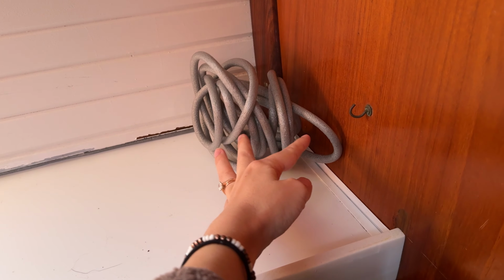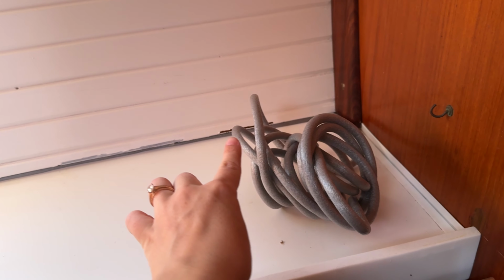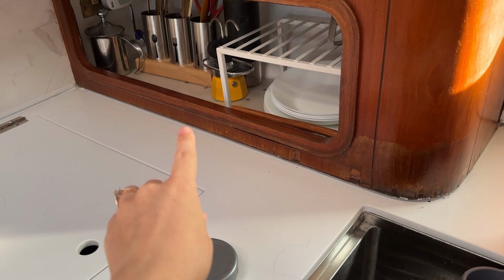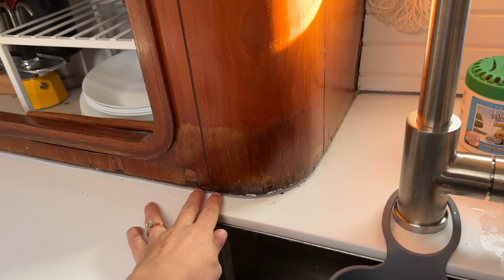We got some of this foam that goes in the cracks, and I'm filling the crack along the bottom with it. And then I'm going to go along with the caulk and fill it in. So this makes it where I don't have to use a lot of caulking, just a little bit to cover it up.